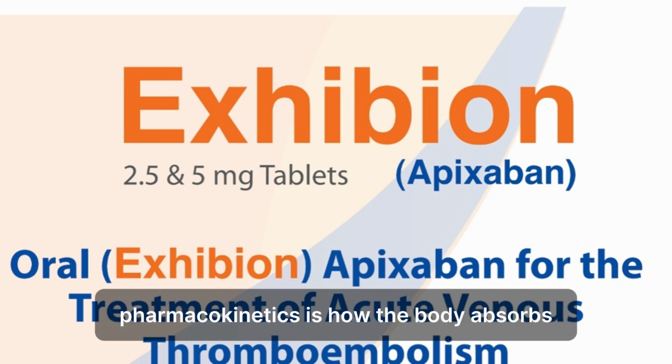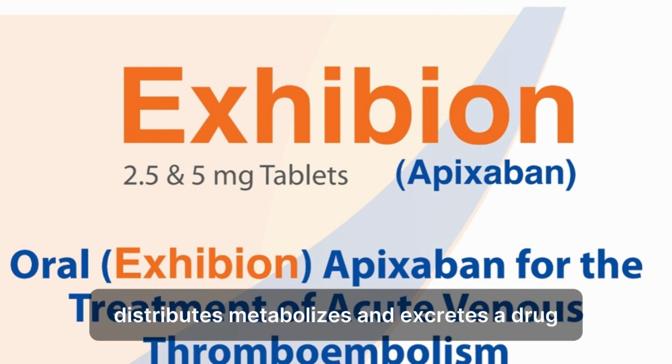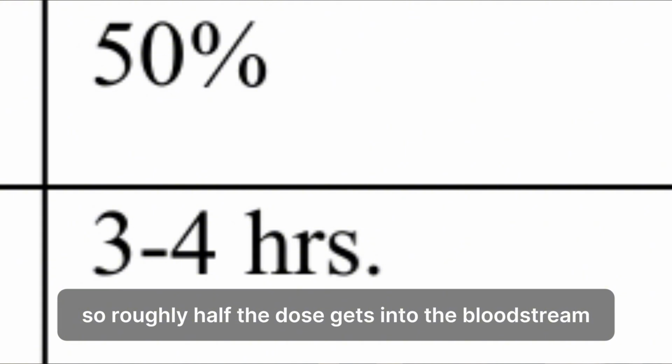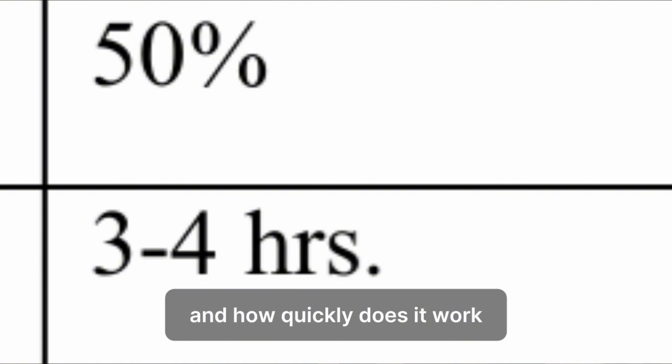Bioavailability. Right. Pharmacokinetics is how the body absorbs, distributes, metabolizes, and excretes a drug. Apixaban's bioavailability is about 50%, so roughly half the dose gets into the bloodstream. And how quickly does it work? It reaches its peak concentration in the blood about 3 to 4 hours after taking it. How is it broken down and removed?